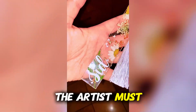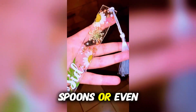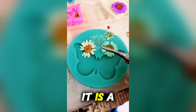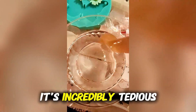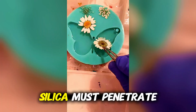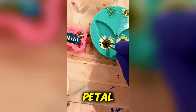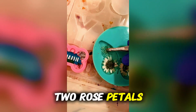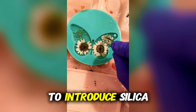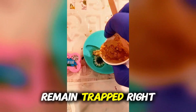The artist must introduce the silica gradually. They use small spoons or even fine sifters. It is a grain-by-grain operation. It's incredibly tedious. The critical detail here is that the silica must penetrate the negative space between every single petal. If you have two rose petals resting against each other and you fail to introduce silica between that specific contact point, the moisture will remain trapped right there.